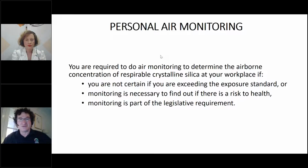In Western Australia, we have local legislation that says that you need to do monitoring if the risk is present, certainly in the mining environment, and you need to upload those results to the regulator. That also happens in Queensland and I think New South Wales.